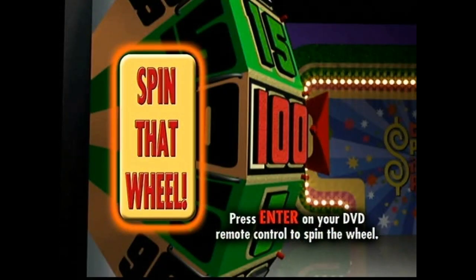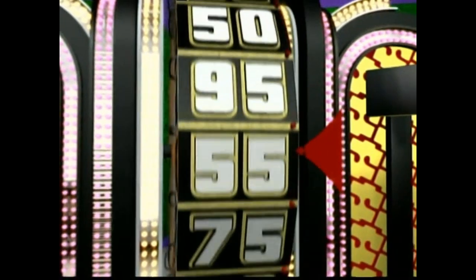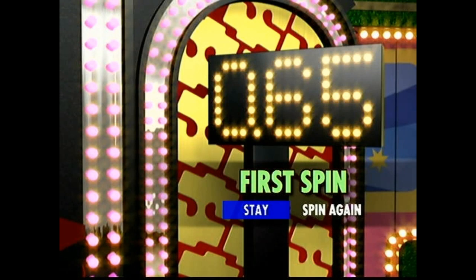Next contestant, step up and spin that wheel. Now it's Blue's turn to spin the wheel. My turn. Blue wins a car to play Five Price Tags. Gotta be a 95. One more spin. You need to put 30 and 35.